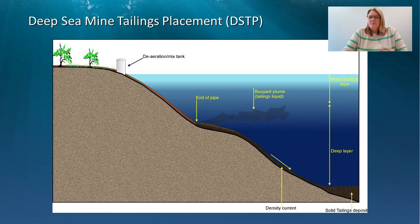So what is deep sea mine tailings placement? How do they discharge? Where does this waste go? Essentially, they take the waste left after extracting the metal, and it goes into a deaeration mixed tank to take away the air to make it less buoyant. It's then discharged down a pipe of a minimum of 100 metres depth in the water, and then the tailings are released from the end of the pipe. And essentially what you get is a buoyant plume of tailings liquid. You also get fine material depending on the water currents shearing off, and then the majority of the tailings go down a turbulent current and land on the seabed.